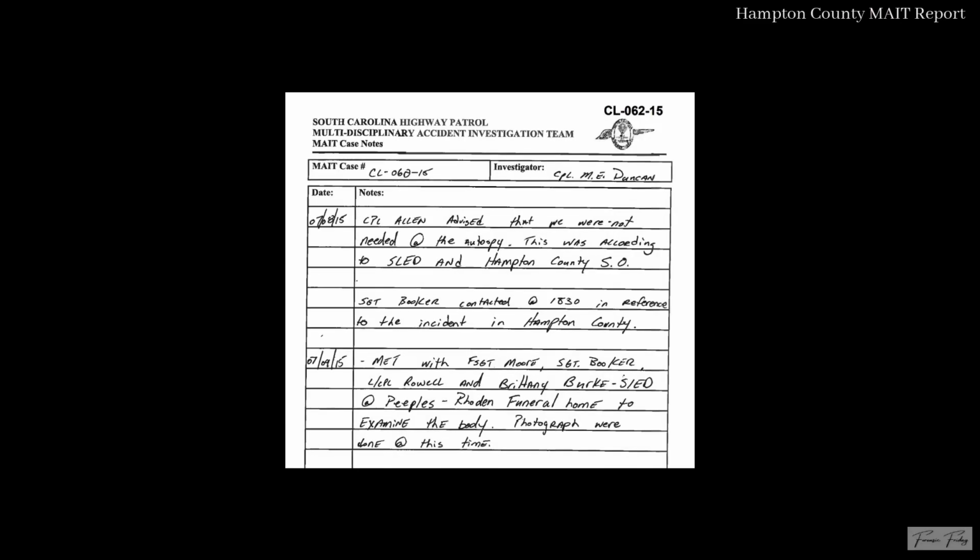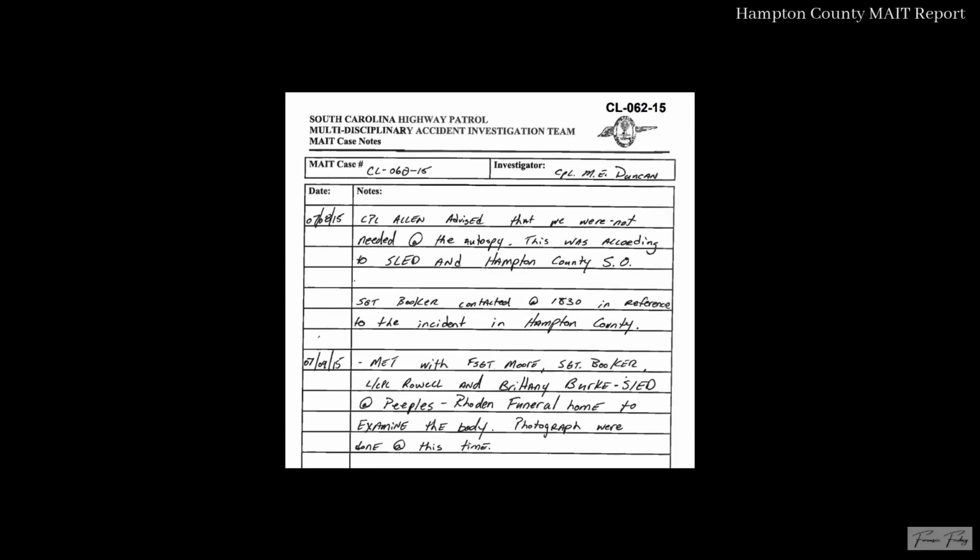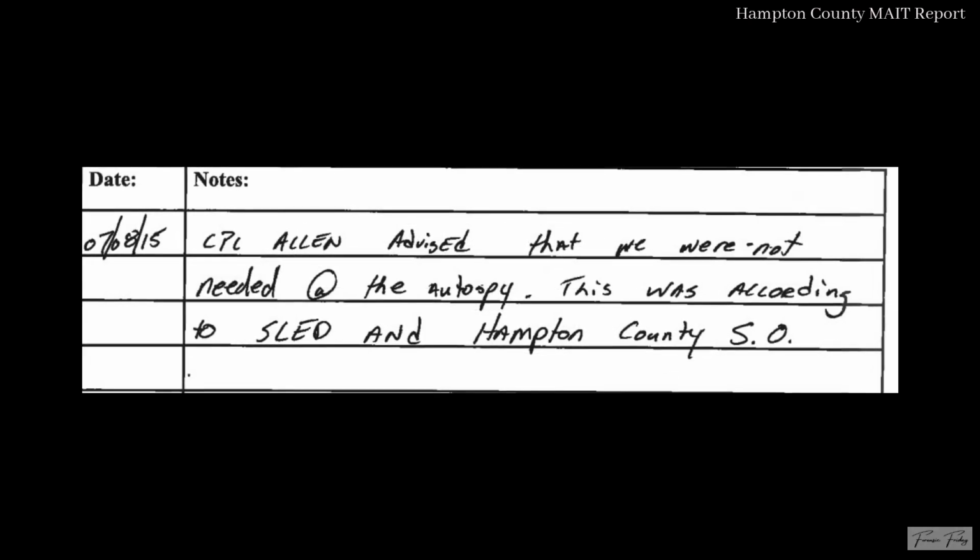And just to reiterate from previous comments, the reason why the highway patrol was at the funeral home taking photos is because SLED had told them, you're not needed at the autopsy, we're taking this over. You don't need to be there. And there are members of the highway patrol that were very upset, that definitely thought this was a homicide and not a hit and run. And they wanted photos of the body of Stephen to continue their investigation.